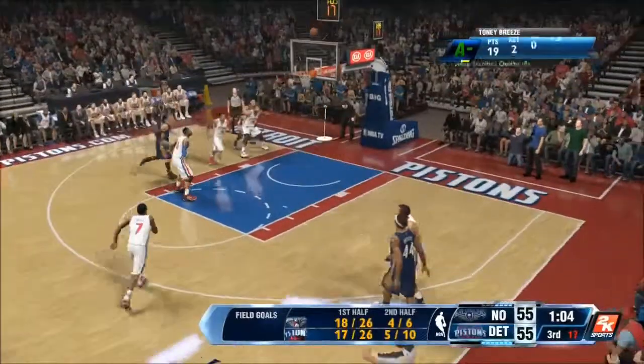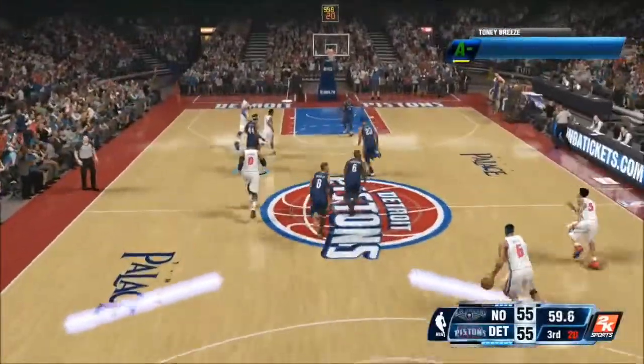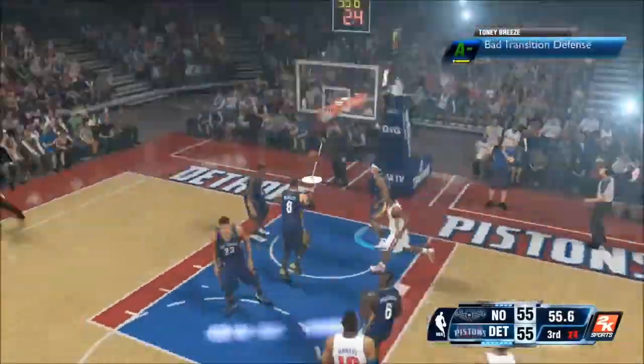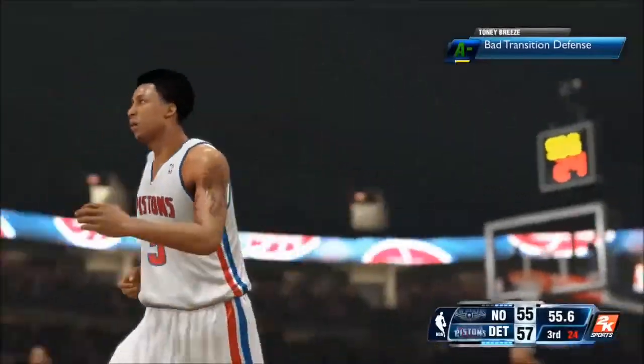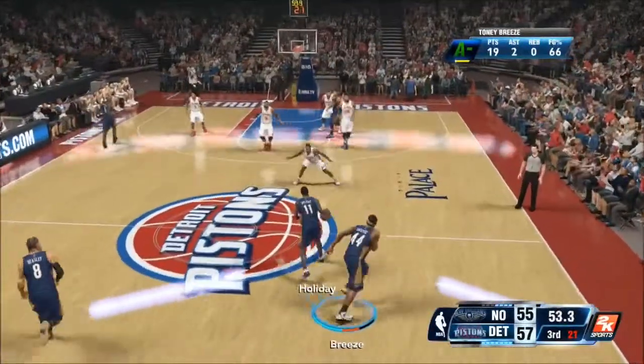Pound it into the painted area and continue to put pressure on that defense. The Pistons have gone even 5 of 10 on shot attempts in the third. He drains the quick shot. 13 points in the game. He's definitely got that shot in his arsenal.